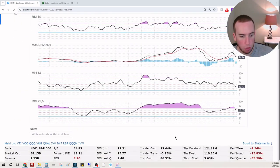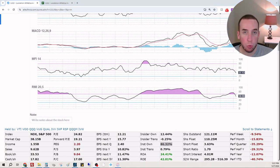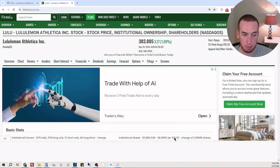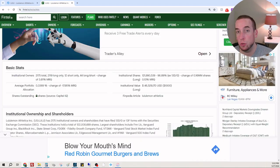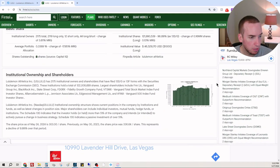And then institutional ownership is logged in at 86.32%. And that is older data because FinViz does not update when SEC filings are submitted. I don't know how often they update, but old data is 86.3. New data, drum roll, 96.8. That's a 10% institutional hedge fund ownership increase.